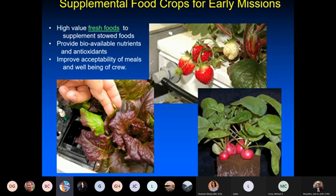We do know that without providing a lot of oxygen and removing CO2, just with maybe a half of a square meter of growing area, we can grow a lot of supplemental fresh foods, things like leafy greens, could be strawberries, radishes. And so these could be very important for adding some key nutrients to the diet on a sustained basis. For example, we know there are some vitamins that don't last long in the packaged foods. They just have a shelf life. Things like vitamin C and vitamin B1.